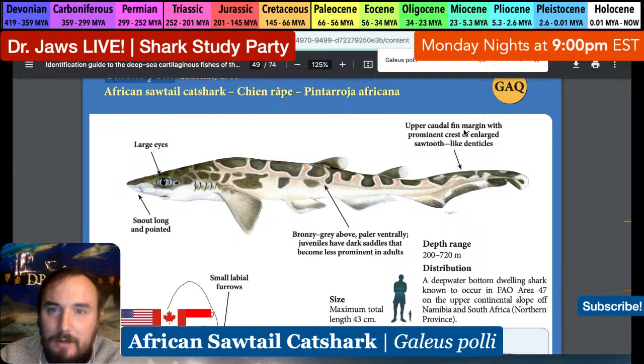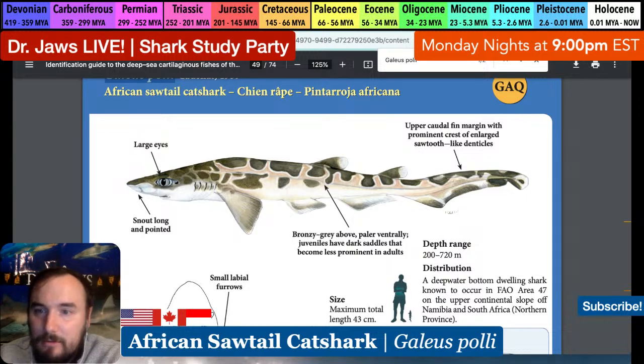Sorry, I just wanted to hold this note. Upper caudal fin margin with prominent crest of enlarged sawtooth-like denticles. Oh, cool. Howard, just saw your comment: dermal crest equals excellent defense. Interesting. That's actually really cool.